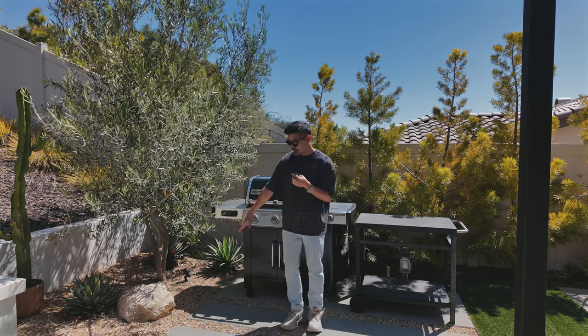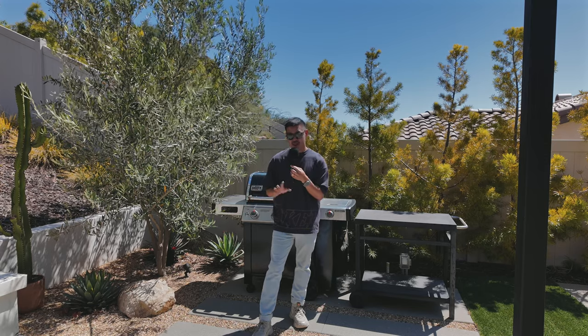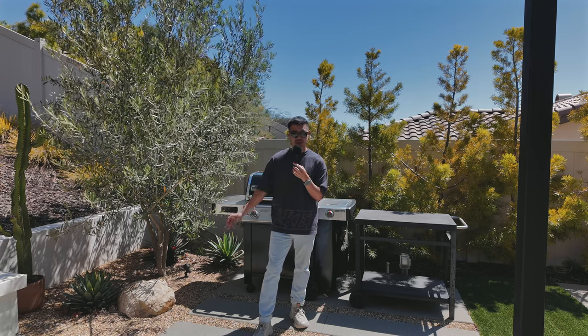Also on the ground here is the second part of our hardscaping, which is 3/4 inch chip seal, aka pea gravel, and this is in the color California Gold.